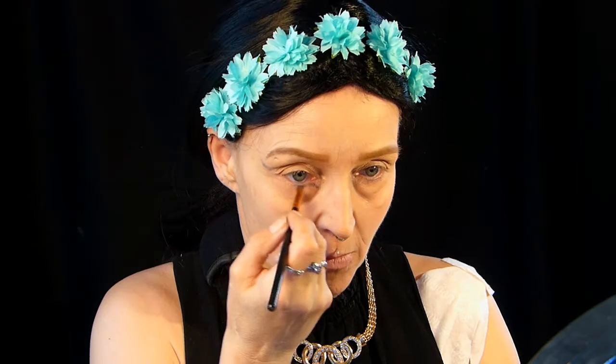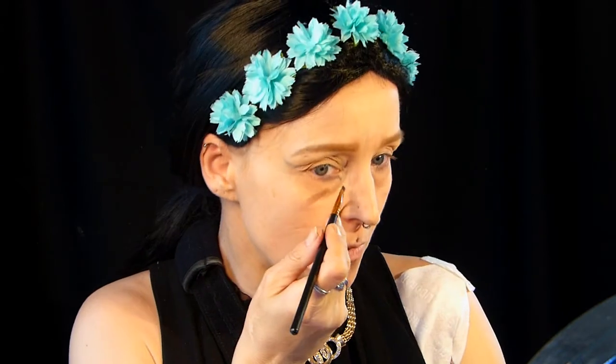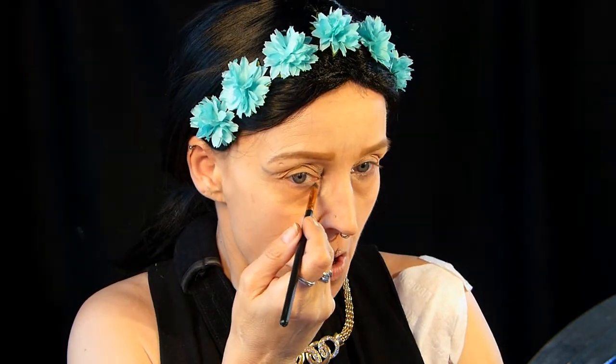So for that line, I'm going to start instead with a wing on the inner corner that goes that way and stops in the middle of my eye. So I make a tip here and a bit of a line.